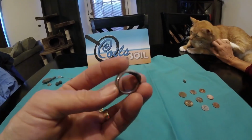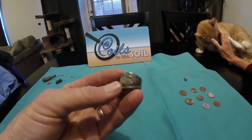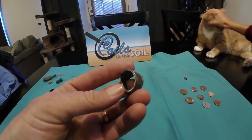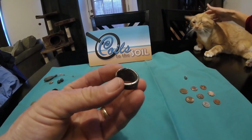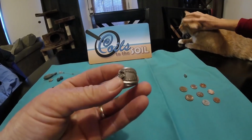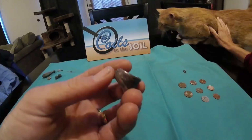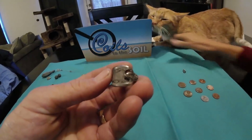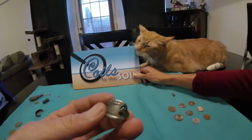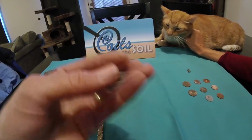So this one's actually plated. I thought it was sterling silver at first, but after cleaning it up, you can see the plating coming off. And it is an R.S. Brothers, which I believe they started making in the 1800s. It's really pretty. It's well made. Unfortunately, it's plated. Anyways, that's what we got for that one.